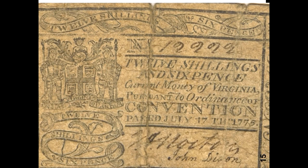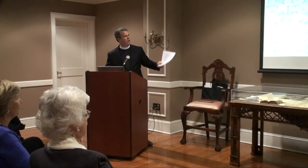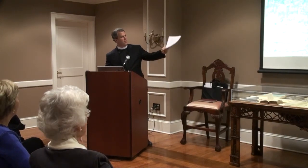Real quickly, this is the large version of that. If you notice, what's so fun, wonderful to me is that it is Virginia currency in shillings. 1775. And it literally was loose in the box, crammed into a corner, all crumpled up.